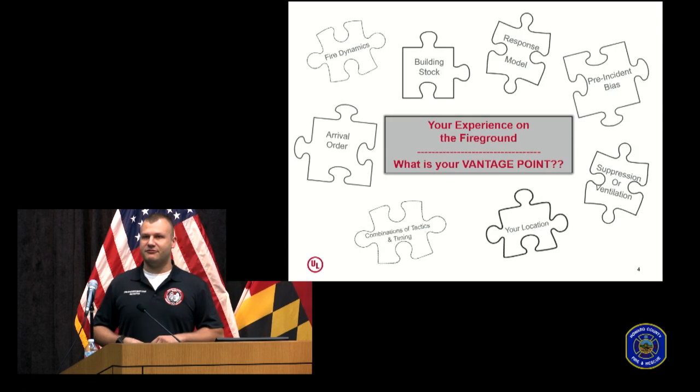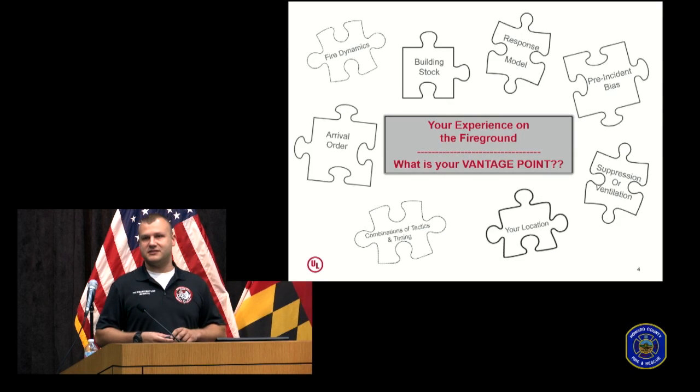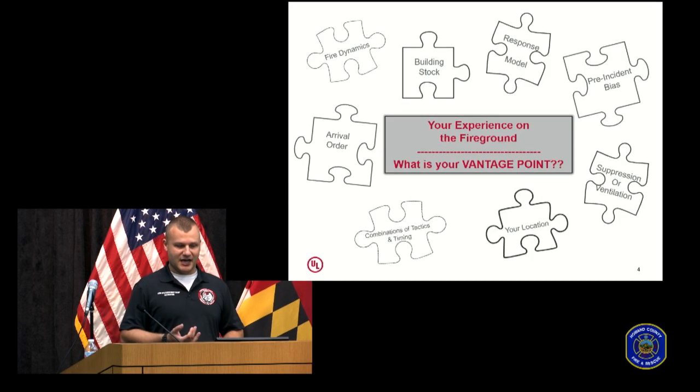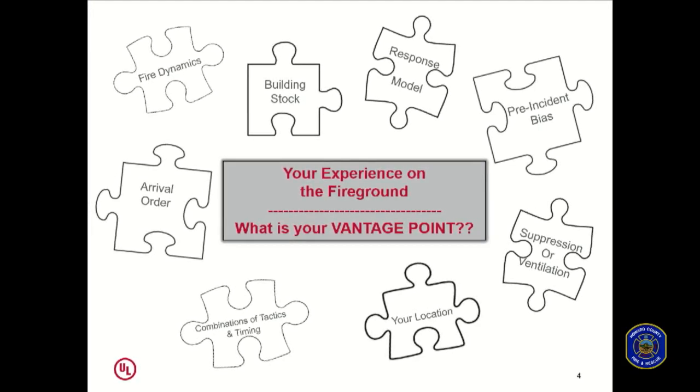We always talk about firefighting being a complex puzzle, and what we mean by that is if you look at all of these puzzle pieces up here, these all play into the experience that you take away in a given incident. The fire dynamics of what the fire is doing at a given time, what type of building it is, what is your response model, whether it be here in Howard County, Maryland, down the road in Montgomery County, out in Los Angeles. Pre-incident bias, that's what you're coming into this experience with from previous times. Your arrival order and what type of function you're performing on the fire ground, and then the timing of all the different tactics that are occurring.